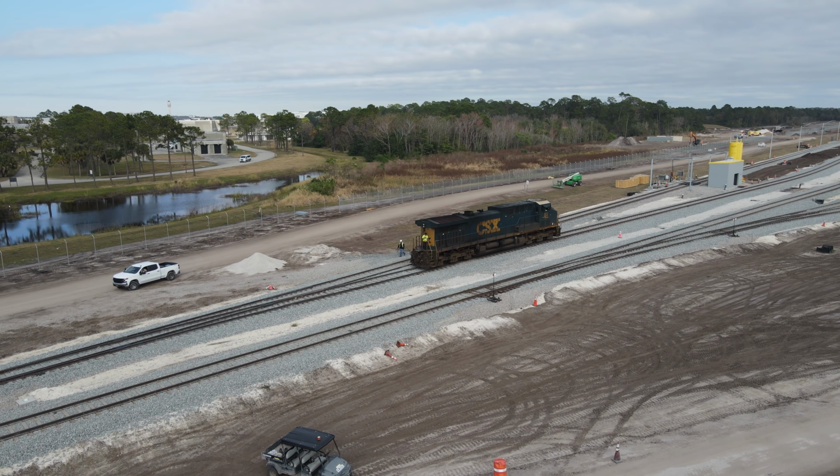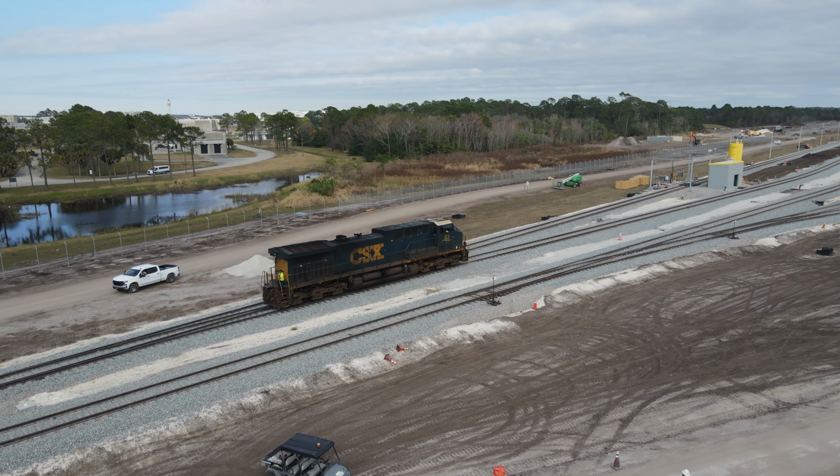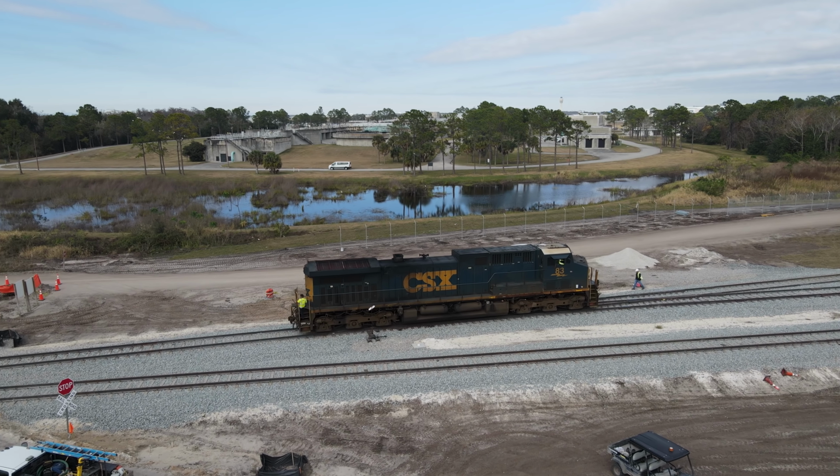The crew needed to adjust the cutoff valve on the Brightline train as they were preparing it to move under its own power after being towed across the country, so the CSX engine was brought back over so they could hook up to its air system again.